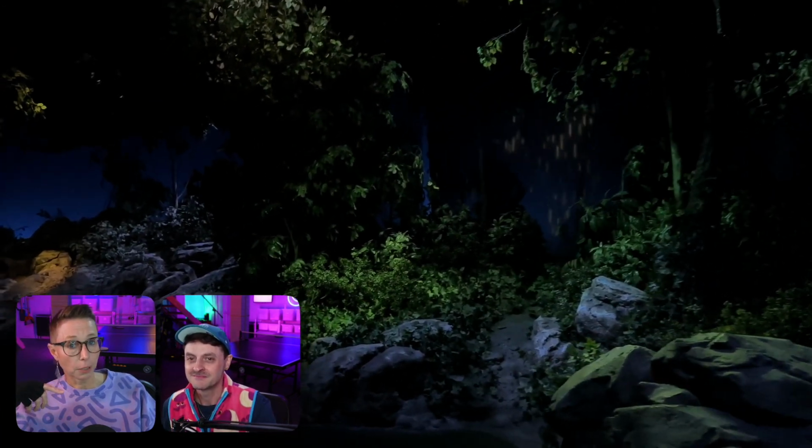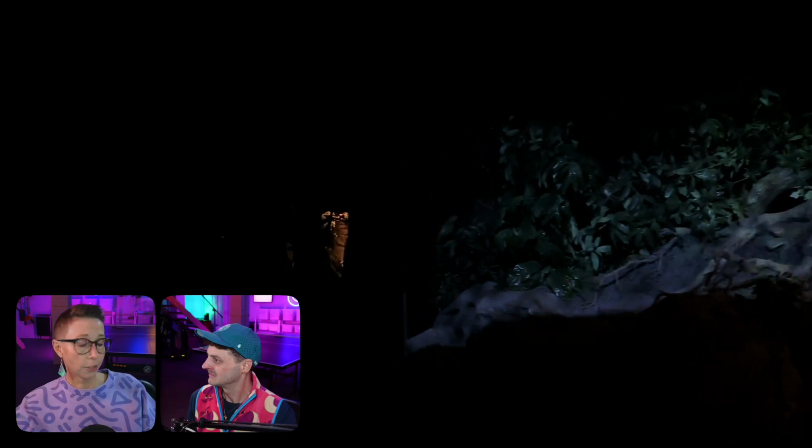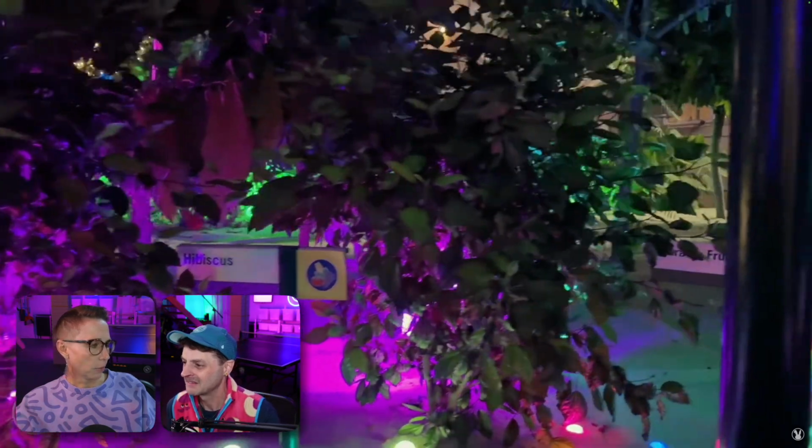Maybe the coolest part of Living with the Land, and maybe it's not underrated because I do feel like word has leaked out about this, is the holiday overlay. Glimmering Greenhouses. You have to wait until the sun goes down during the holidays. But if you ride this ride during the holidays, they light it up and it's gorgeous. They put Christmas lights on everything in the greenhouses, and they do a really, really good job. And it's a greenhouse, and it's nighttime, and well, you see it right here.